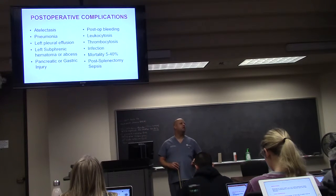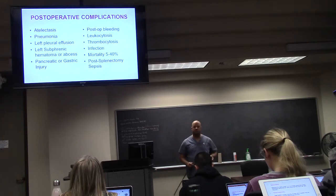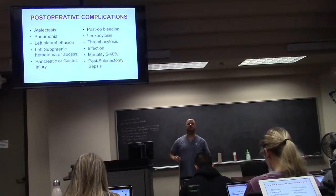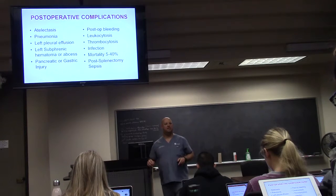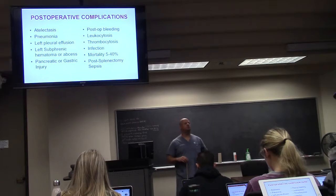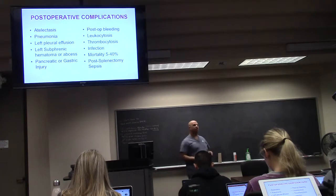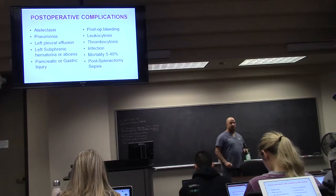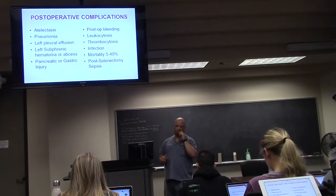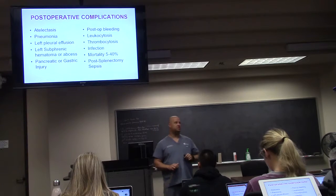Postoperative complications, here's a quick question. Most common cause of postoperative fever is atelectasis. Okay? Most common cause of postoperative fever is atelectasis. And how do you prevent atelectasis? Incentive spirometer, the little thing they put in their mouth. You've got to stay on patients about using that.